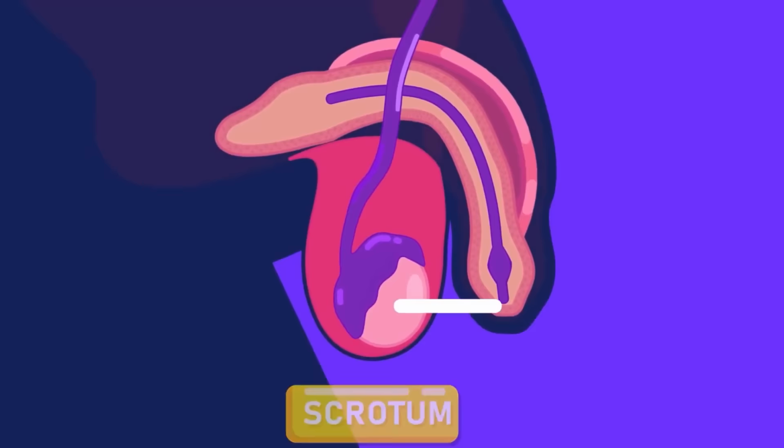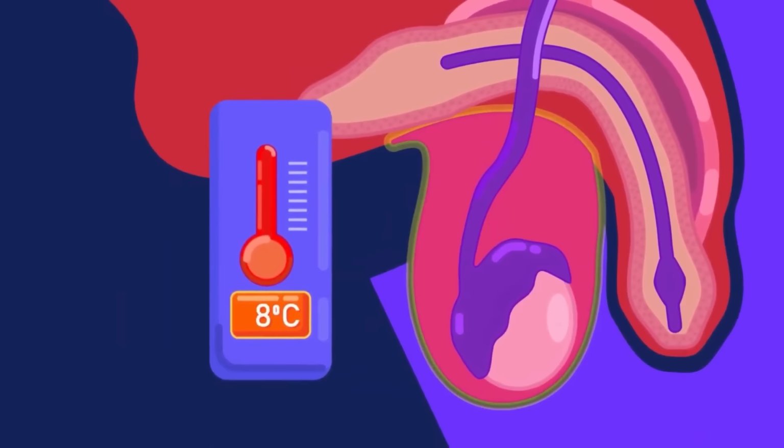The testes lie in a pair of sacs, which are pouch-like extensions of their skin between the thighs. These are called the scrotal sacs. The development of the sperms requires a temperature around 1 to 8 degrees less than the body temperature. This means around 30 degrees Celsius. This is why the testes lie in the scrotal sacs, outside the main body.